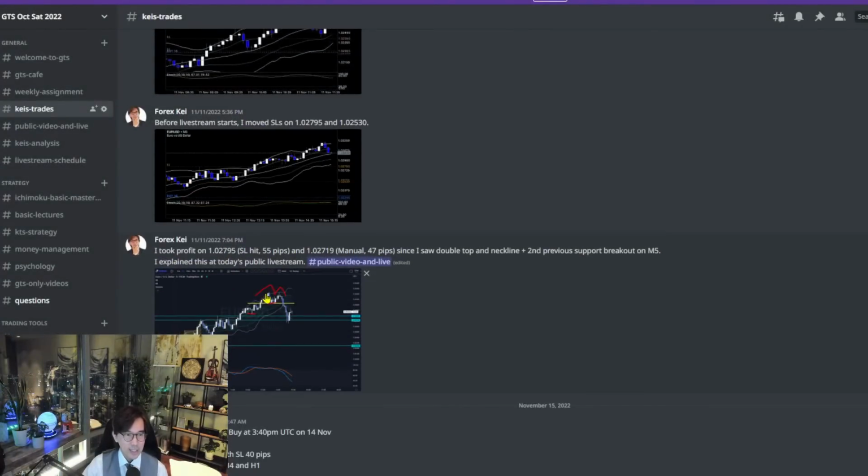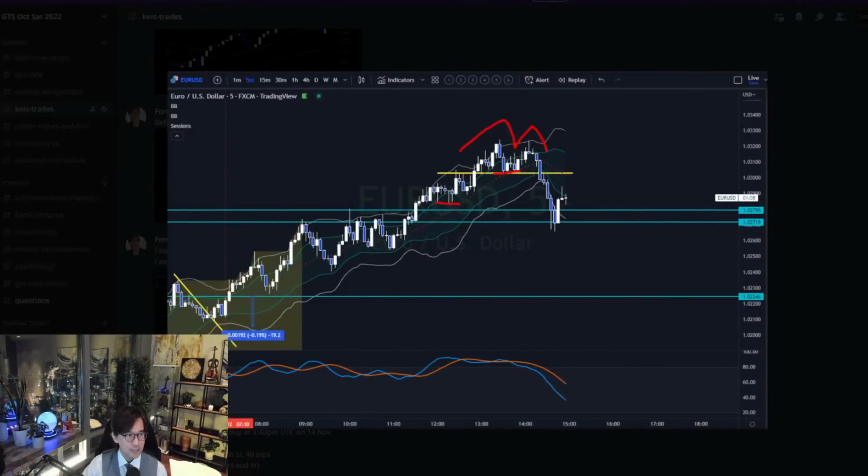And then after that, the market went back. So this is a screenshot when I exit my trades. Again, I took the buy here. This was my buying entry. And after that, the market went up. I set the break even, and then it kept going up this way. And then I saw a double top. I saw a double top on M5. This is M5 again.